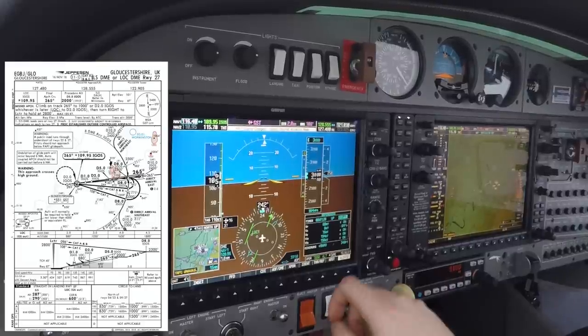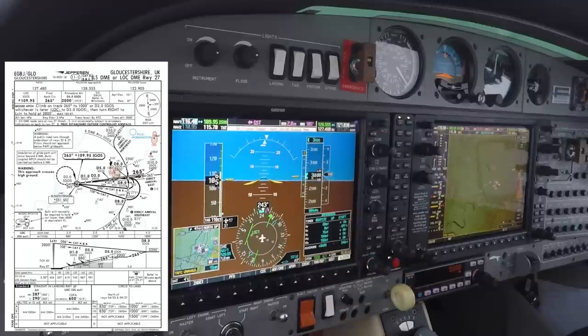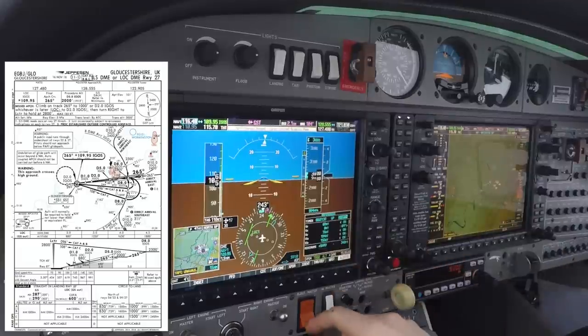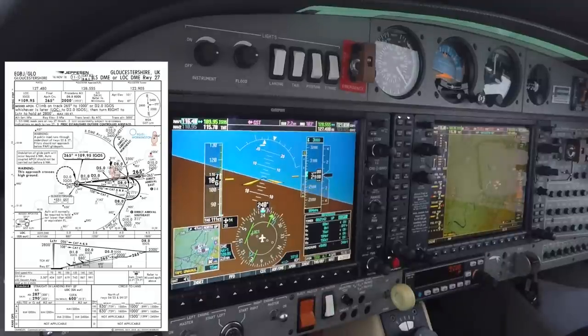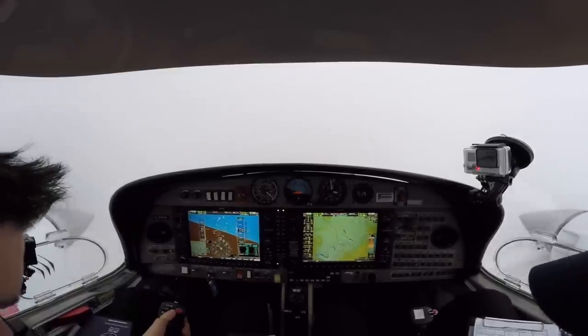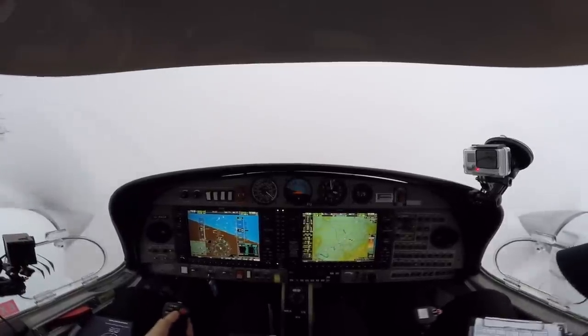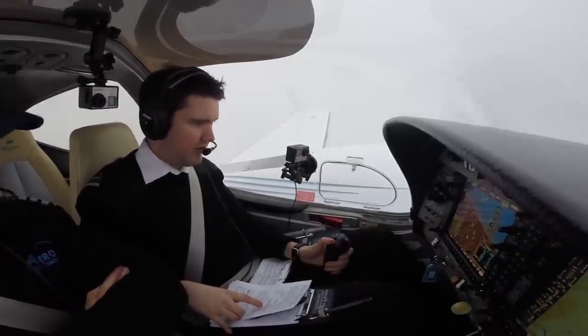And that's 1 minute 30 there, but I still think we're a little bit tight, possibly. We'll push wide, but we'll go with it, so we'll start our left turn now. Outbound course is 096, and we've got a wind from the south, so we might continue that turn round slightly to the right, with the drift we'll get as we come round.